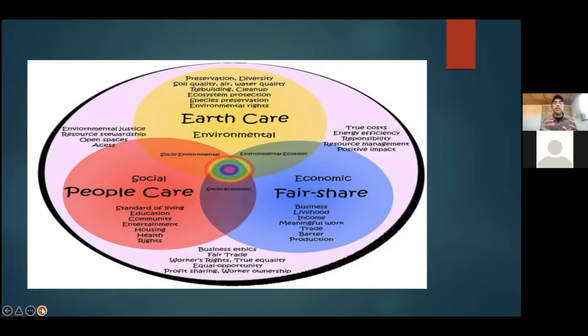So we see in this Venn diagram how people care and earth care, we're talking about the social and environmental aspects, and how we start making decisions as we start working with our design. And our design can mean our landscape, or can also mean our workplace, the way we carry on a meeting, things like that. We ask ourselves: is this decision, or this thing that we're going to buy right now, actually going to help us protect the ecosystems? Is it taking care of the earth? Is this going to help us preserve some of our local species?